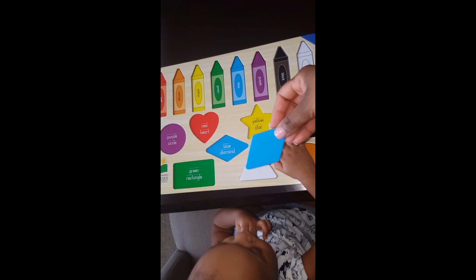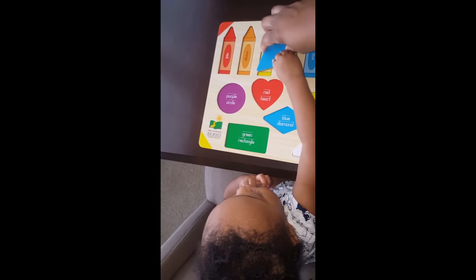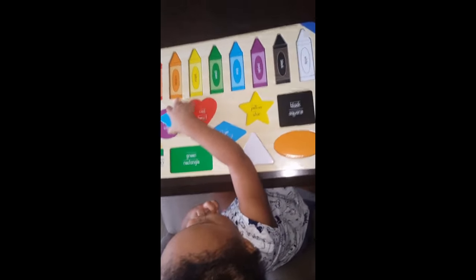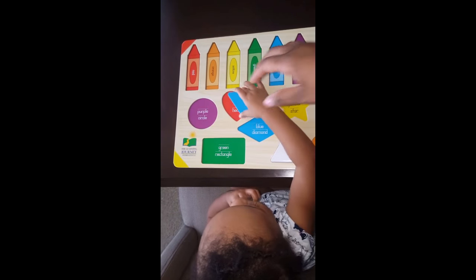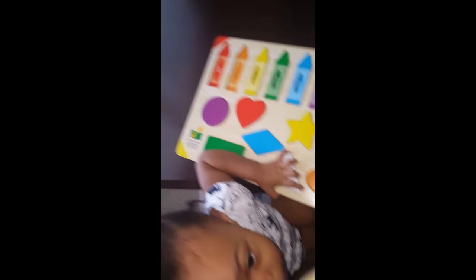How about the blue diamond? The blue diamond, put it this way. So let's look for the blue diamond. No, that's a purple circle. Blue diamond. You had it. Good.